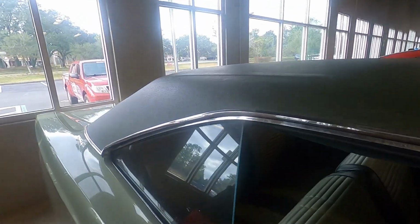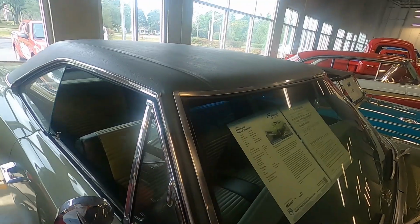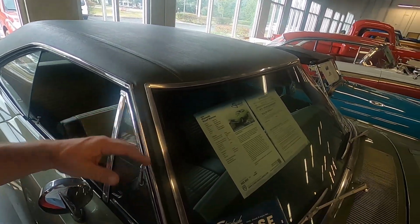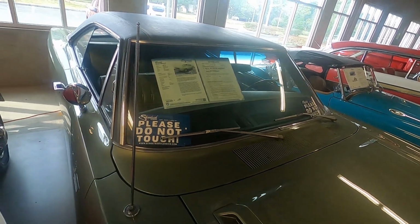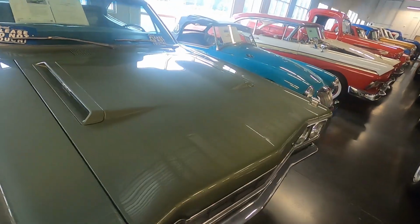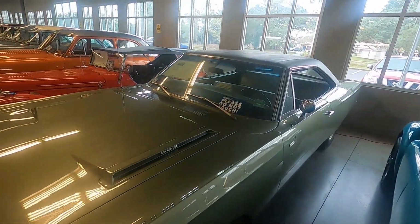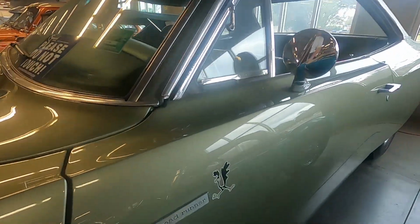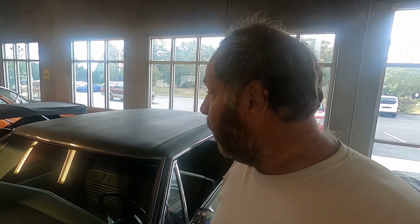Very nice, very nice, very nice. It's got the green, I think that's like an alligator skin roof on it. It's the original color, clean restoration. Beautiful car. Beautiful car. So if you're into green muscle cars or green cars, here's a green muscle car for you right there.